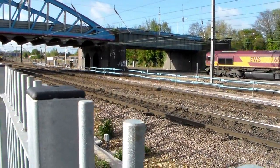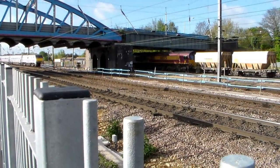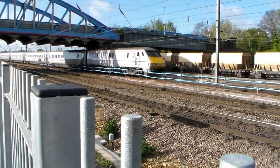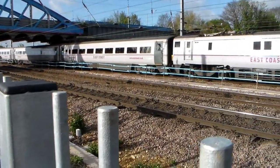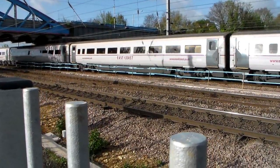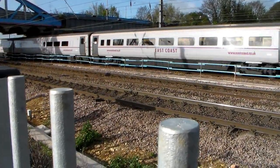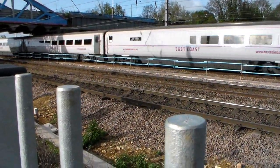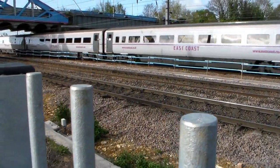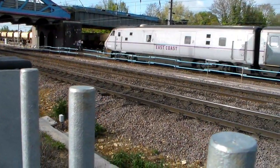Just now arriving, the 0754 Virgin Trains East Coast service from London King's Cross to York. 91118 leads 12228, 12469, 12430, 12424, 12311, 10313, 11285, 11313, 11413, and 82213.